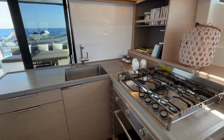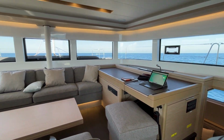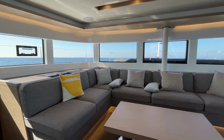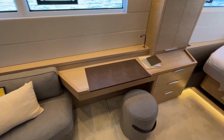This will also allow, as I said, the saloon to be completely free of any interruption, and so the visibility and the brightness are enhanced, together with a clearer wood that also brings more light, not only in the saloon but also in the cabins.